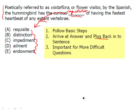So the reputation here, does that mean requisite? So requisite, what does requisite mean? Well, requisite means something that's required. So we're looking for sort of renown. People know it as the fastest, not everyone obviously, but it's known as having the fastest heartbeat. So we get rid of requisite. What about distinction? So it has the distinction. Well, if someone has distinction, they're known, usually in a positive way. And this hummingbird has a curious distinction of having the fastest heartbeat. So, well, yeah, maybe it could work. So we leave it there.